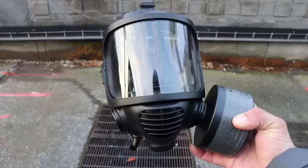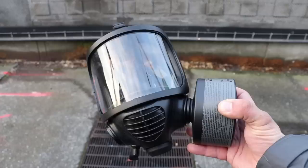The MIRA Safety CM-6M is a true CBRN mask, which stands for chemical, biological, radiological, and nuclear. It meets European standards for respirators. It's compliant under EN136:1998 CL3 standards for respiratory protective devices.